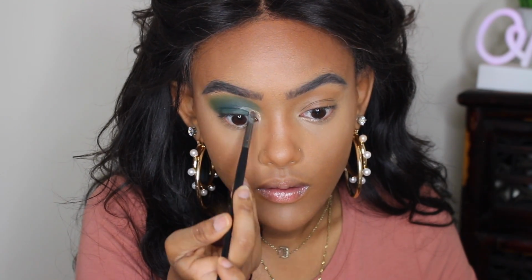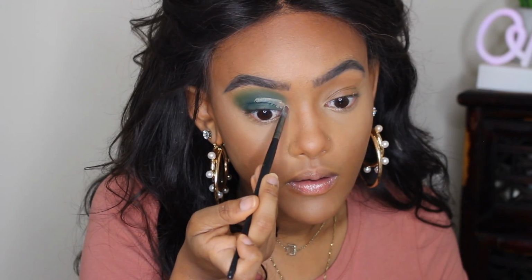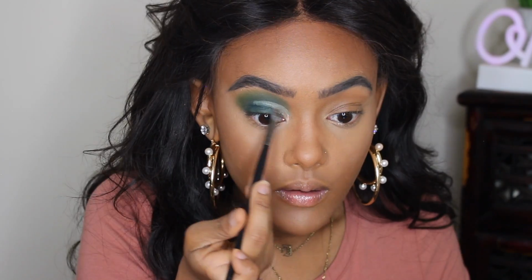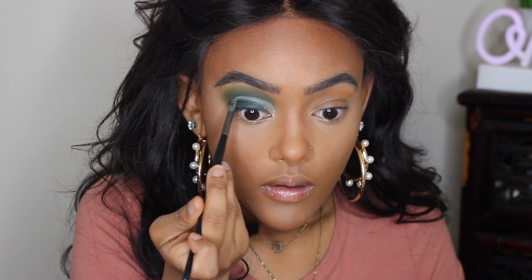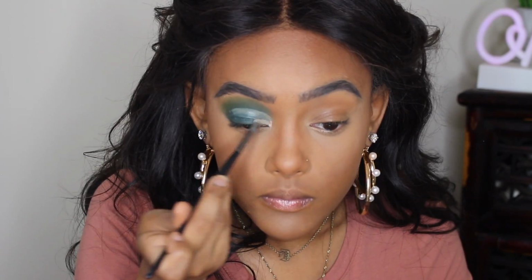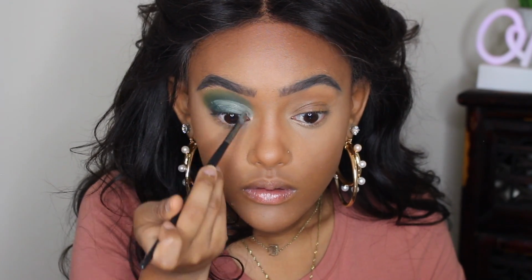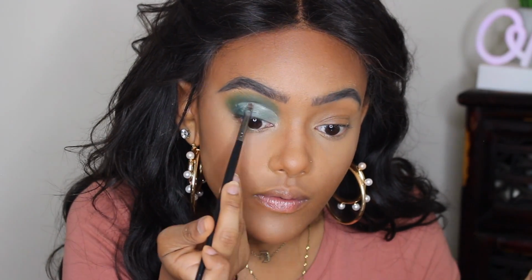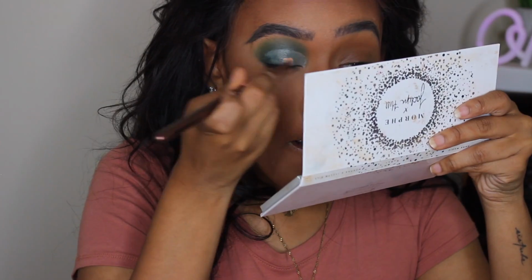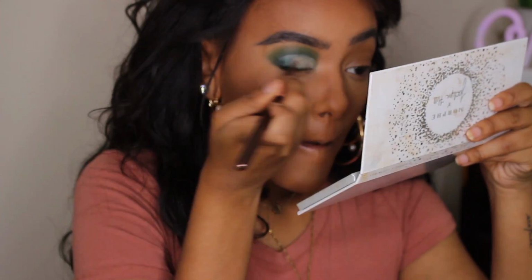And then here I'm taking the same P. Louise base and I'm cutting my crease. And again, another thing, if you want a nice smooth cut crease, just take your time. I'm not perfect at cut creases, but the end product is always well, you just make it work for yourself. And I recommend getting a very tiny, small flat shader brush to cut the crease. That way your line can be precise and you can just love it, okay?